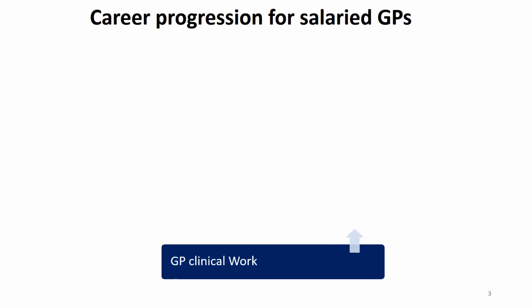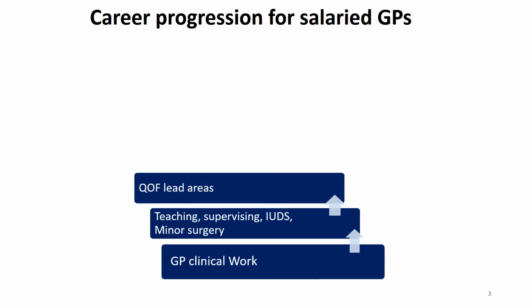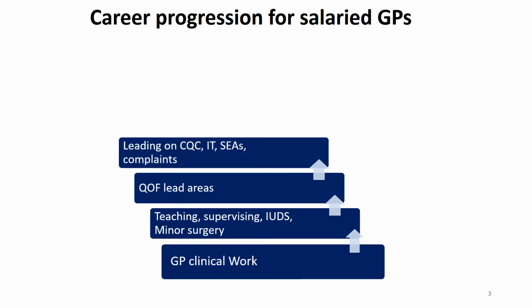Originally, when salaried GP posts were created, they did purely GP clinical work. And there was a big gap between what the role of the salaried GP and the partner might be, because above this there was also a number of layers of activity such as teaching and supervising, specialist clinical work like fitting coils, minor surgery. Then above this there might be taking a lead on QOF areas. Higher up there might be leading on CQC, IT, significant event and complaints.